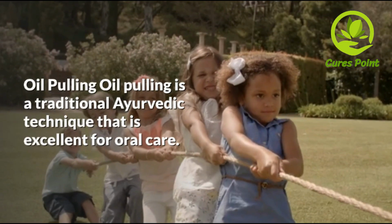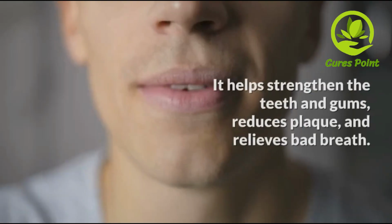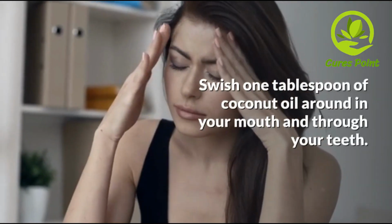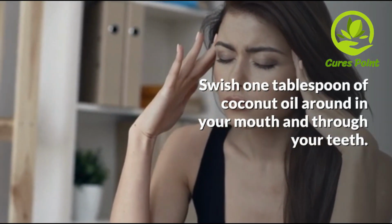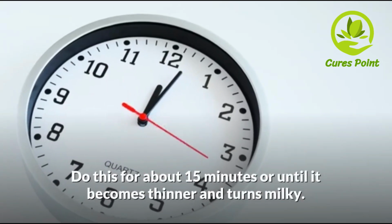Oil pulling. Oil pulling is a traditional Ayurvedic technique that is excellent for oral care. It helps strengthen the teeth and gums, reduce plaque, and relieve bad breath. Swish 1 tablespoon of coconut oil around in your mouth and through your teeth. Do this for about 15 minutes or until it becomes thinner and turns milky.